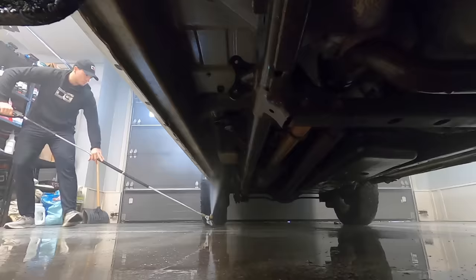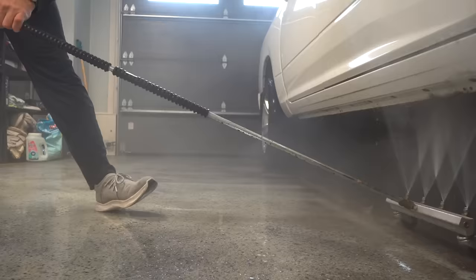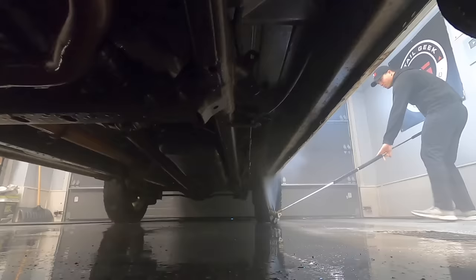Okay, so knowing how dirty this truck was, it's going to be imperative to get the underside sprayed off really well, as there is no doubt a ton of road salt that would otherwise be missed and start to cause rust. So using my undercarriage washer, I'll get it sprayed off really well, being sure to go over it multiple times.